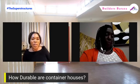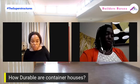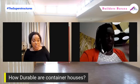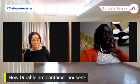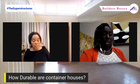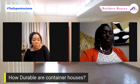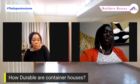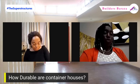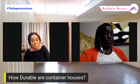Okay, so you're saying that once you install for me, I can only use that house for 15 years before I begin to worry about maintenance. And this math is picked from what we know from a container. If you do a container and just place it on site, you're giving it about 10, 15 years before you start worrying about the rusts, before you start worrying about the maintenance. Now, when we convert a container to a dwelling, we are improving the container. That means you're adding life to it.